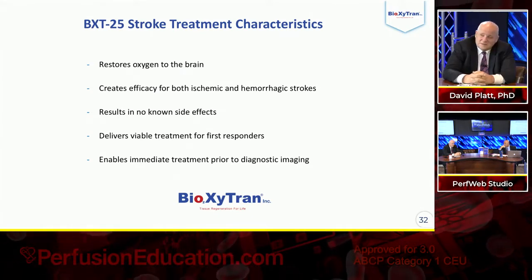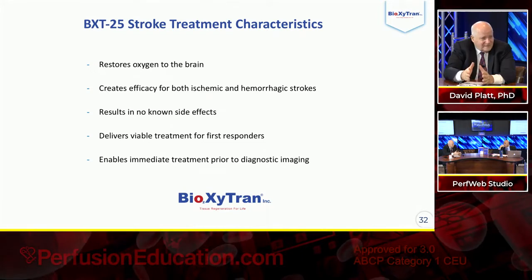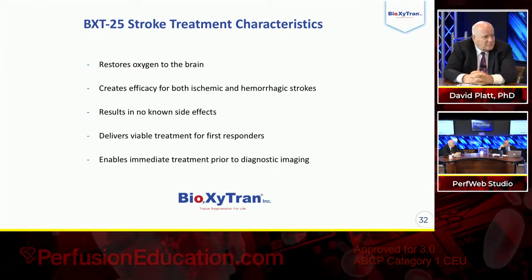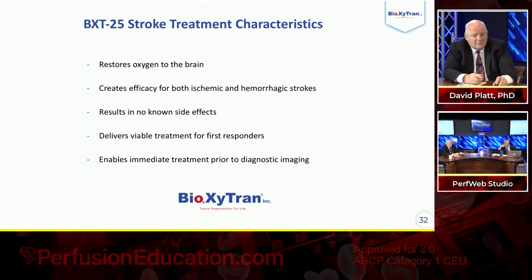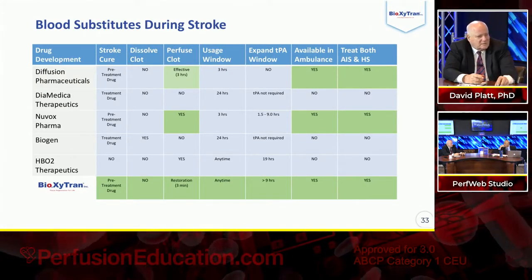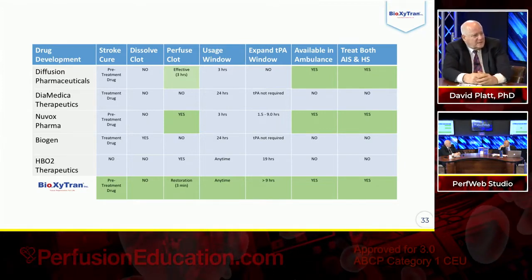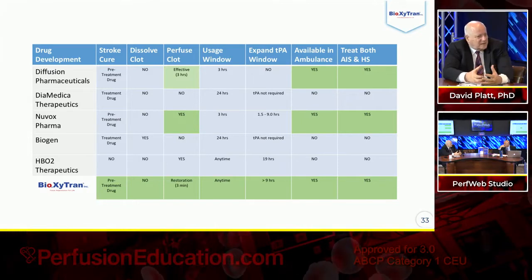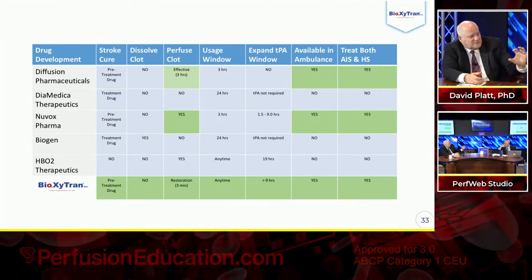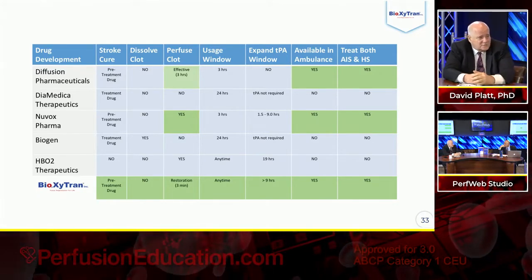So we said, what if we inject that molecule right in the ambulance, in that time frame before any MRI and treatment? We will get oxygen to the part of the brain that is blocked. Why? Because the molecule is so small, it penetrates through the clot. The clot is like a fishnet, and the red blood cells get stuck behind it. But this molecule is 5,000 times smaller than a red blood cell. It goes through the fishnet with oxygen in it and releases the oxygen in that part of the brain.